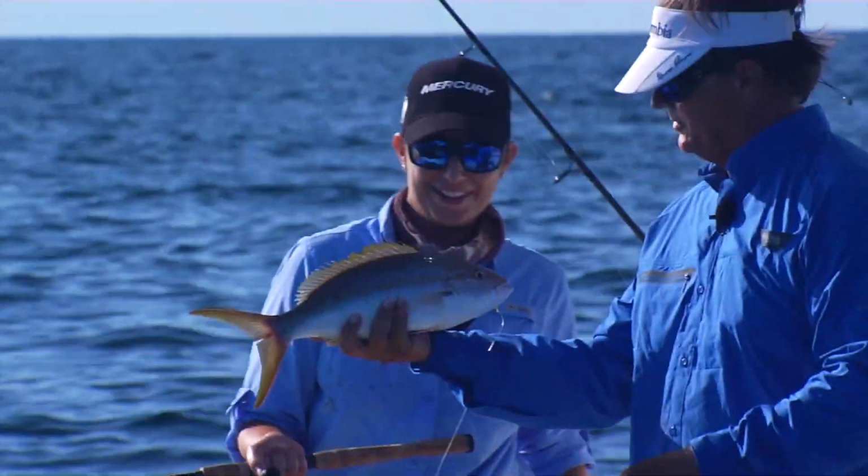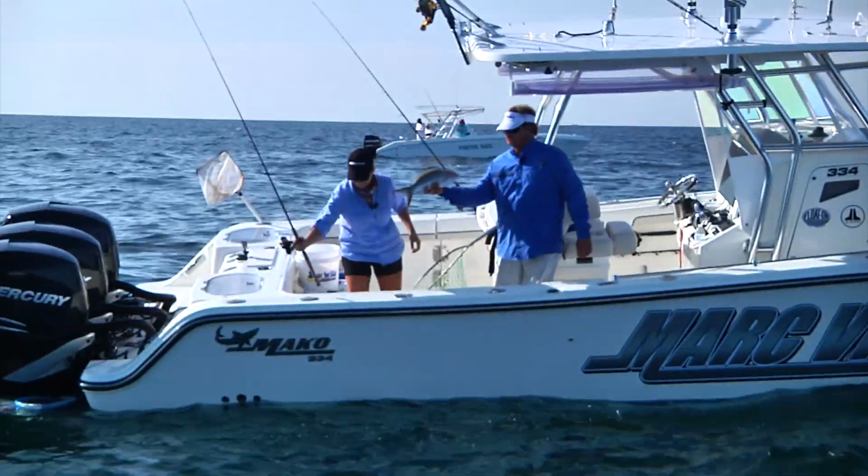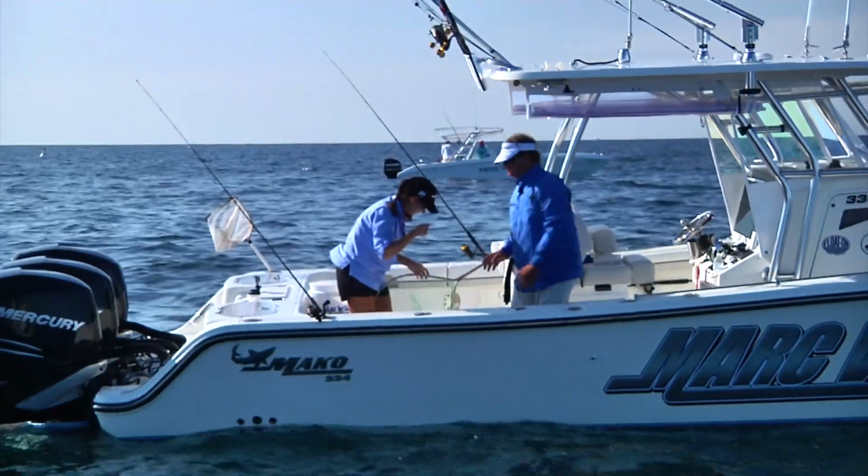What a beautiful yellowtail. Beautiful. Well, I'll tell you what, it's your fish. I'm going to give this to you. Oh, you're going to have fun taking them off the hook and everything. All right, yeah, of course. Definitely. Now you do that. Whoa, whoa, whoa, whoa, that scared me.